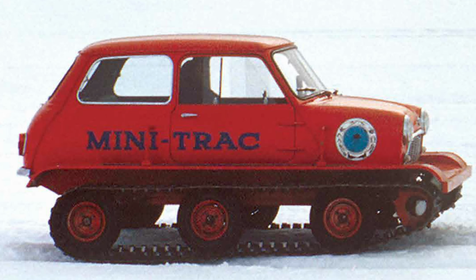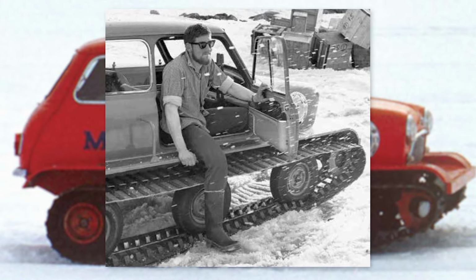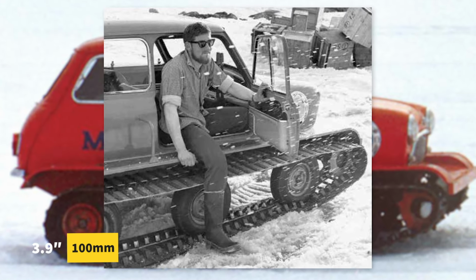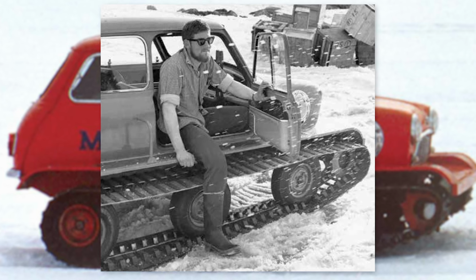The lower edge of the door frame was also raised slightly above the track guards, shortening the total height of the door by about 100mm. This allowed a clearance for the tracks without raising the vehicle too high, which would also have raised the centre of gravity on the vehicle.